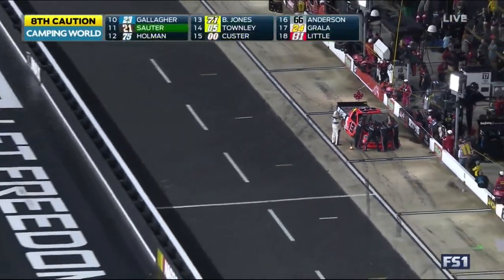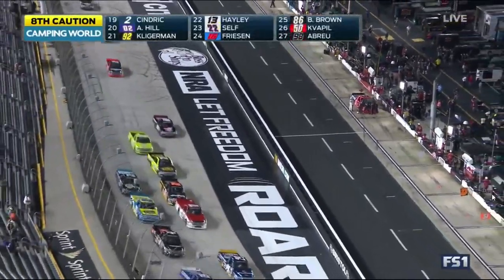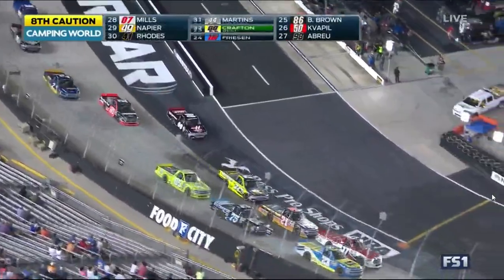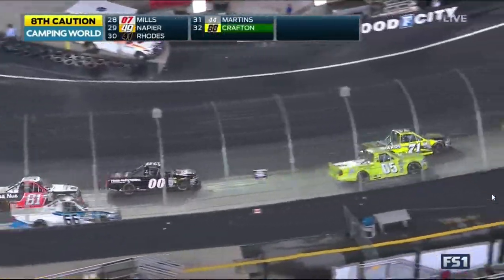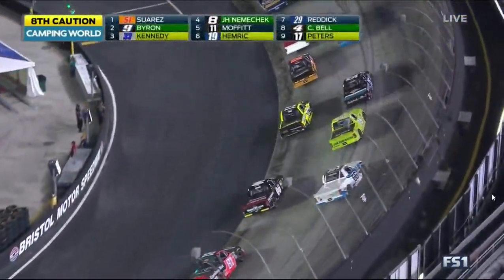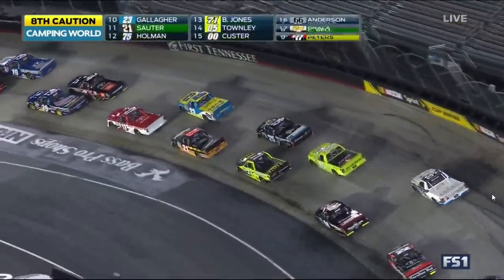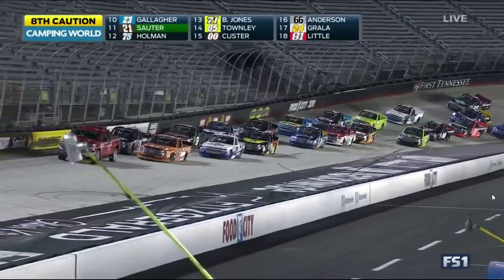Boy, it's been a tough day all the way around for ThorSport. Matt Crafton already out of the race. And Haley's in the 22nd position right now, Vince, and he could fall all the way back to 26. Travis Guapo's 26 now, 3 laps down. He loses another lap. Could lose some all-important points while trying to make our playoffs. Yeah, that upper control arm is not a very quick change either.